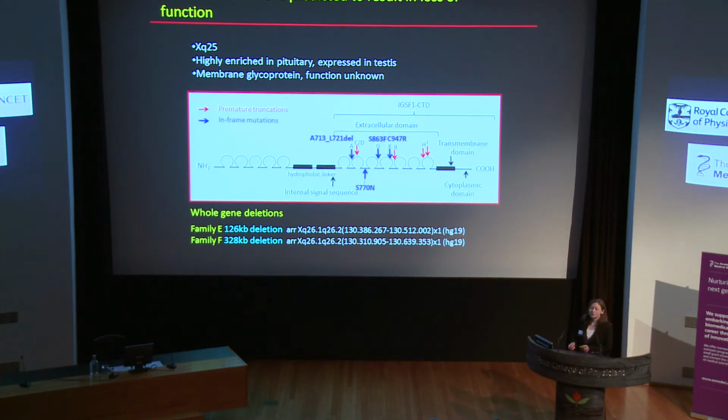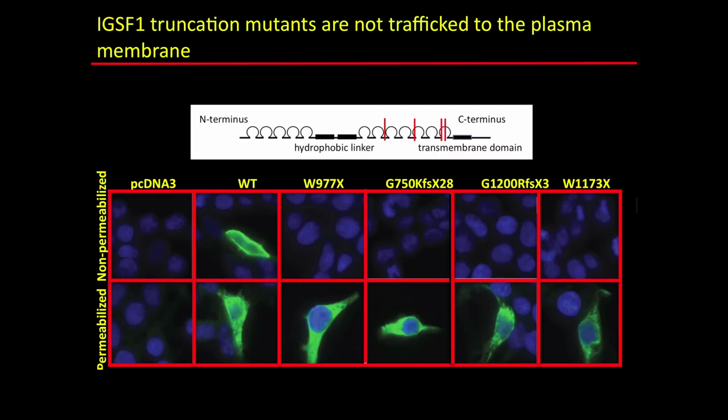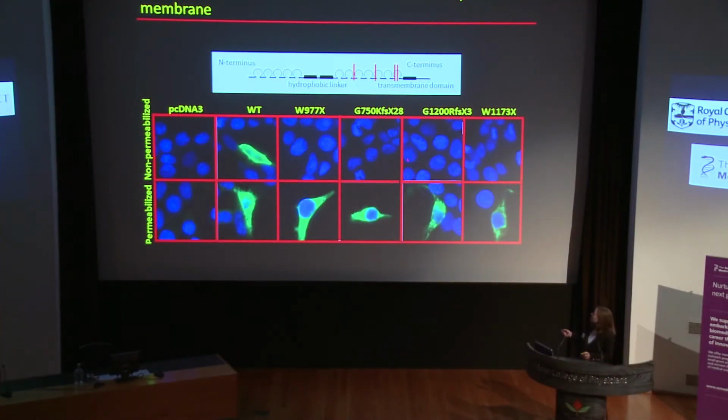All the mutations that we've identified to date affect this carboxy terminal region, and they include 4 in-frame mutations and 4 premature truncations, together with the whole gene deletions that affect IGSF1 alone. So we went on to ask the question as to how these mutations might affect IGSF1 function. All the truncation mutants would be predicted to terminate the protein before this transmembrane domain, so you might predict that these mutants would not be expressed at the plasma membrane.